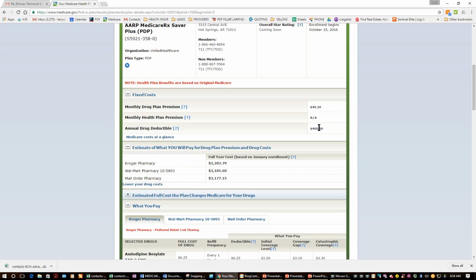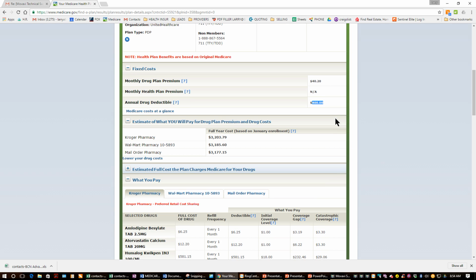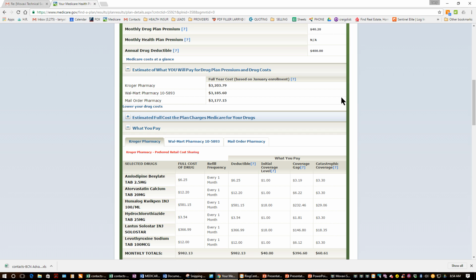It also has an annual drug deductible, and most of the better, more cost-effective plans have that $400 annual deductible, which is your maximum allowed deductible for 2017.